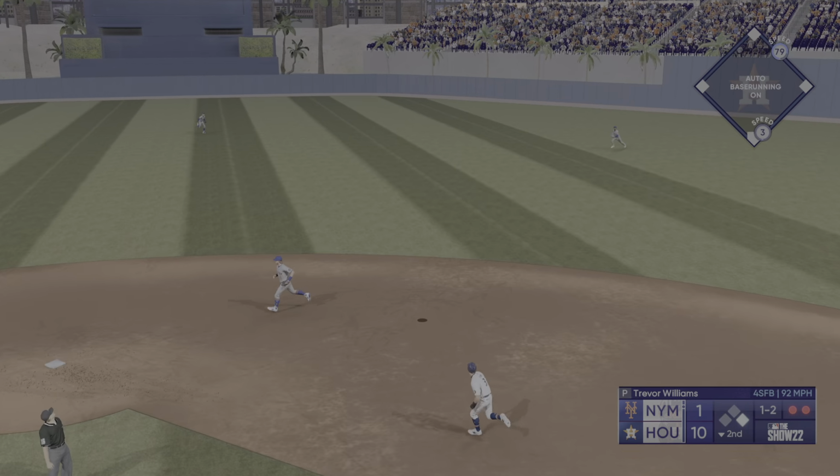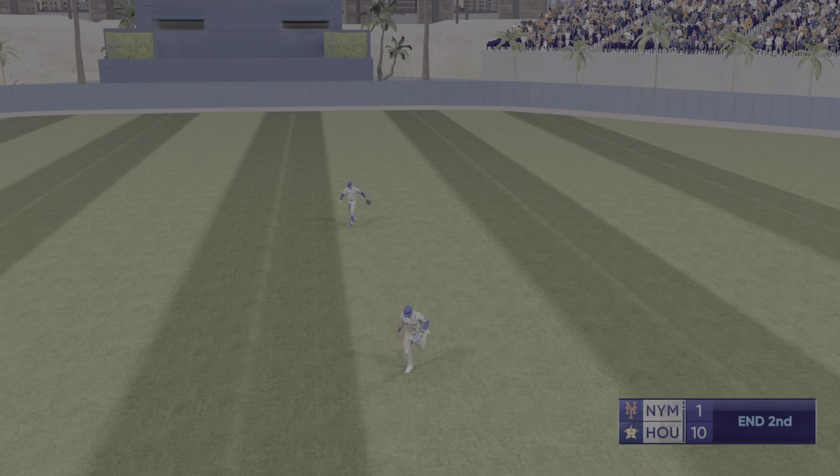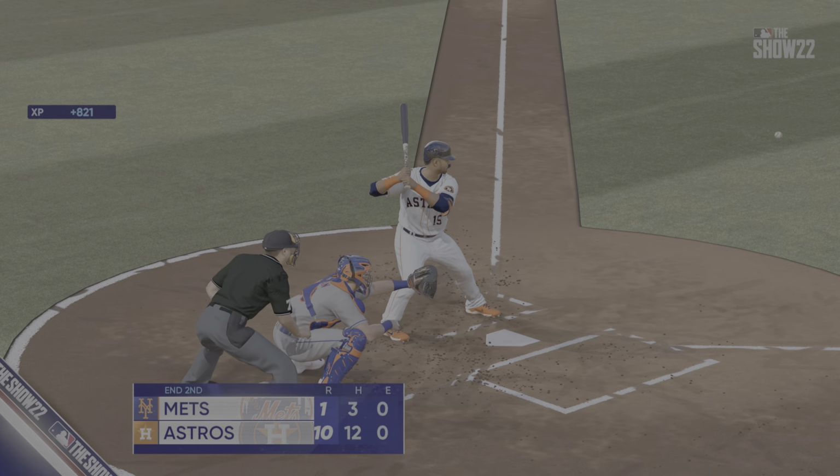Lifted in the air, right center field. Marte coming on. Nice grab on the run. And that ends the inning. But the long ball was working in.